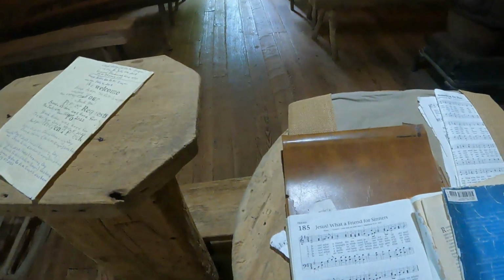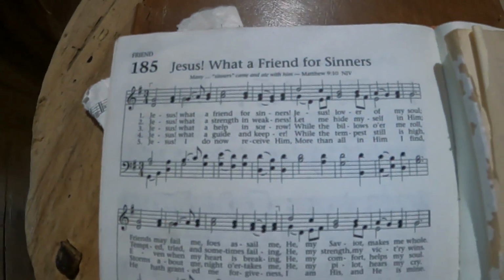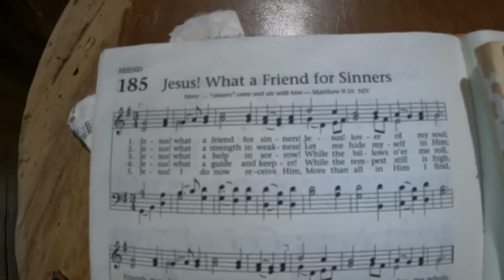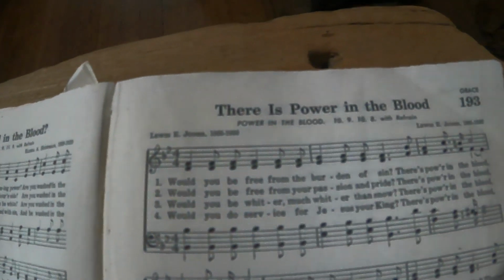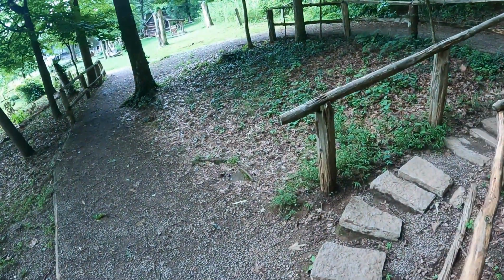One thing I always like to do when I go into a church like this is look to see what either the Bible's open to or that kind of thing. So at any rate, this hymn book is open to Jesus, What a Friend for Sinners. And are you washed in the blood? There's power in the blood. I always look at that thinking maybe it'd have a message for myself or somebody who's watching. Maybe one of those means something to somebody.